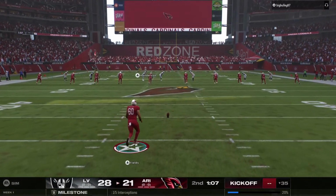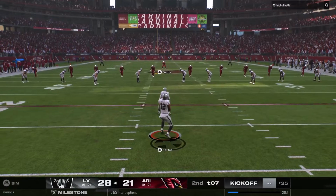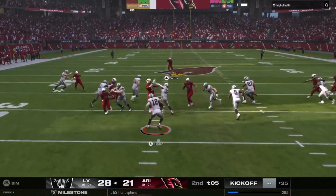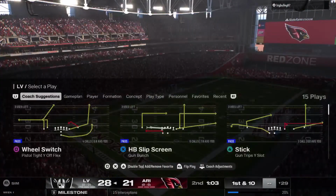Out is the kickoff unit as they run up and send this one away. And it's a pretty good return here as he'll get this up to the 29.